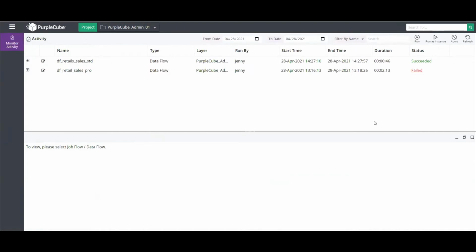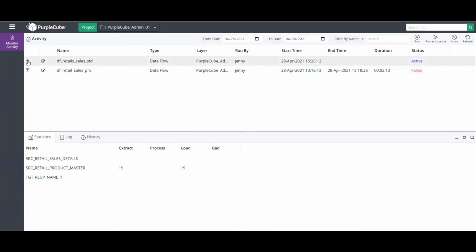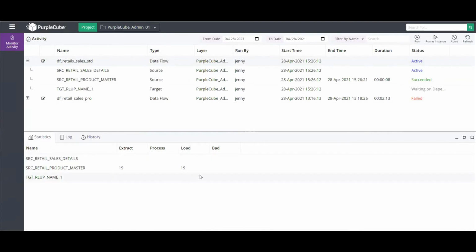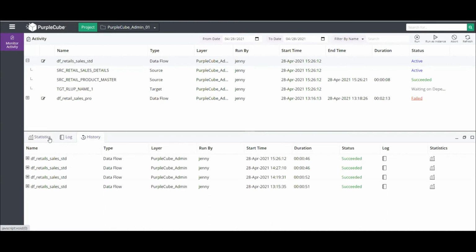Now, monitor is the interface. Right now, this is in active state, which means we started the execution now. Monitor is the interface to monitor the execution of jobs and operational statistics. It will help us to view and manage the execution of the jobs. It will help to view the statistics of the executed jobs. As you can see, we can see the step-by-step execution in detail with the associated statistics in the window down. And if we need detailed logs, that can also be viewed using the log session, and any historical runs of the jobs can also be viewed from the history tab.